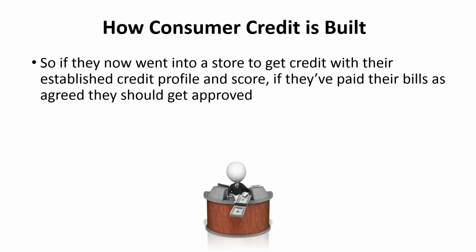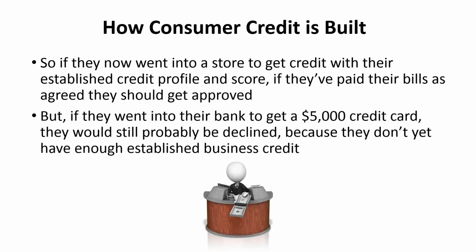So let me kind of go back because I jumped into the second point too quickly. If this person now has a trade line, has a profile, has a score, goes to Walmart, applies, they're probably going to get approved. Walmart sees a 650 credit score, Walmart sees 2 or 3 trade lines, paid as agreed, they're going to approve them. But if that person went into their bank and tried to get a credit card for $5,000, the bank's probably still going to deny them. Because even though they have some established credit, the profile's still too thin for a bank's liking for them to actually issue the person real money.